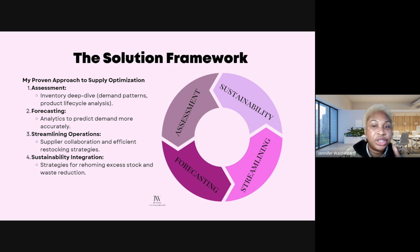From my merchandise planning perspective, it's cyclical. All steps feed into the next, and it will continue to go around. So if I go through the breakdown, in the assessment stage, we dig deep into the demand patterns and the inventory life cycles. When looking at the forecasting, we use the analytics on top of social and economic factors to help predict the trends for the specific categories.